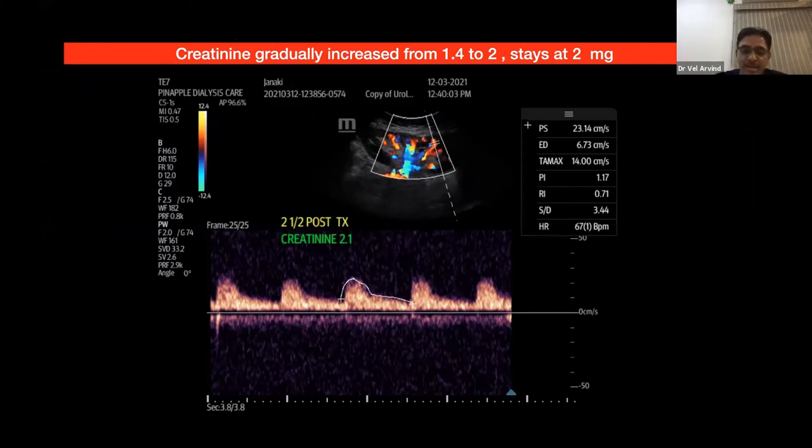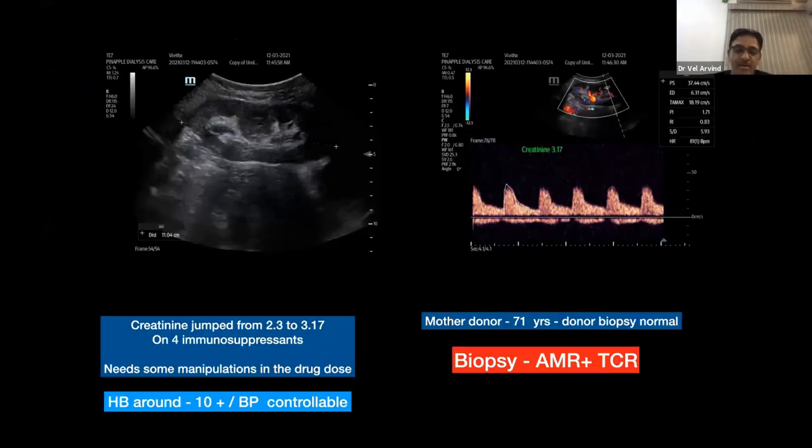So this is what the monitoring is also. We should not chase the creatinine level. We are just happy with things as they are at present. We can prognosticate to the patient that very close monitoring is required. So ultrasound gives very good guidance. So this is another patient.